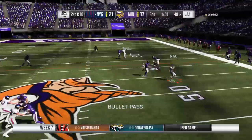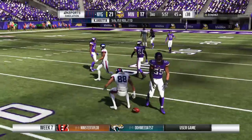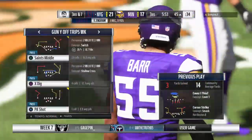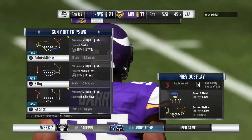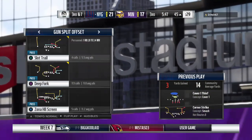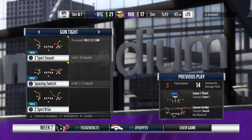On 2nd and 10, Lauletta. Open man right side is Ingram. And he'll be brought down at the 45-yard line. Only 3 yards on the catch. It's third down. Well, they're unable to convert that into much, but it's never a bad idea to try to get the ball into a tight end of his caliber's hands and see what kind of disruption he can cause.